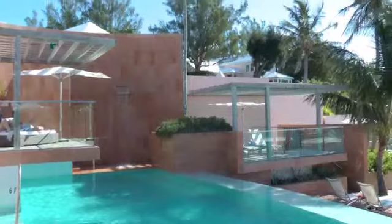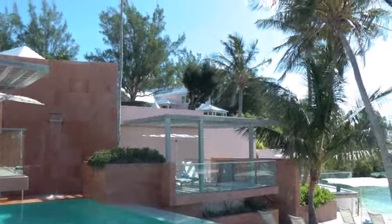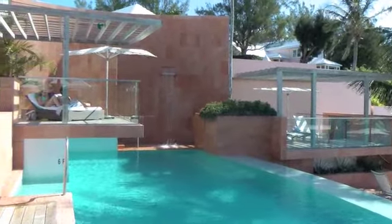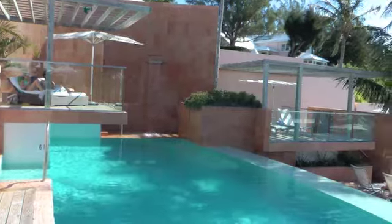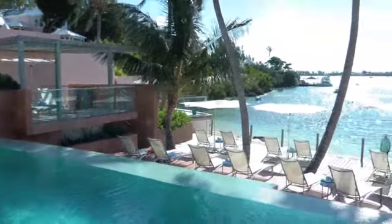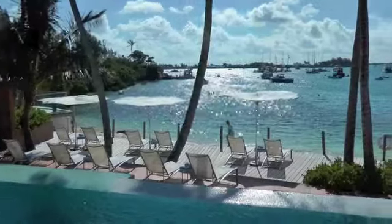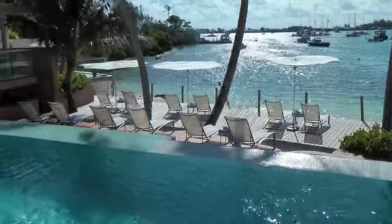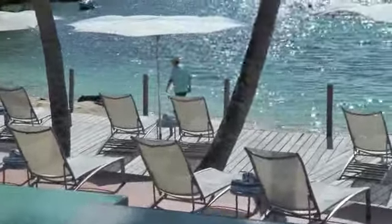This is like a little private cabana right here. And there's another one, right in there. So this is it. Might be my spot every day, right after breakfast.